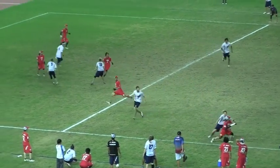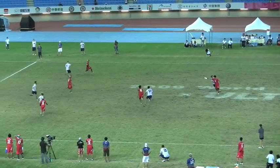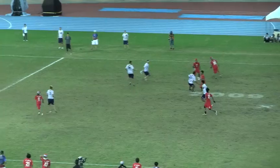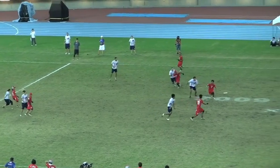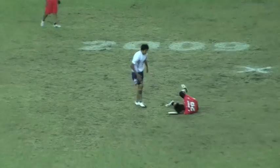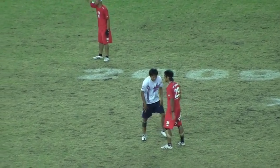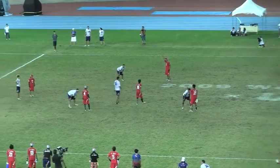Forcing backhand trap. Looks off the line. Swinging around. Recenters it on the brick mark line. Japan high release backhand. Closes in. 18 yards out. Back to the brick mark. Ooh, pivot and then bounce off of Gabe. Little hug. Still friends.